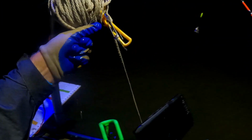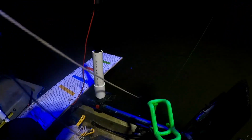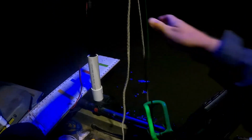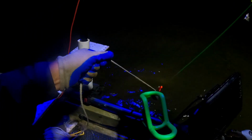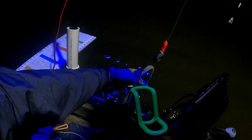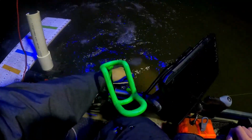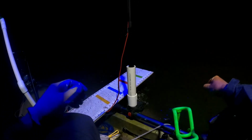Got the anchor line in my hand. Just gotta figure out where he is on here. Hopefully I can get him free from the anchor line. That would be ideal. Not exactly sure how these two pieces are tied together right now. Alright, there's the fish. I want to get my hand on the leader line, which I do have. At this point I just want to get him in the boat before we lose him.